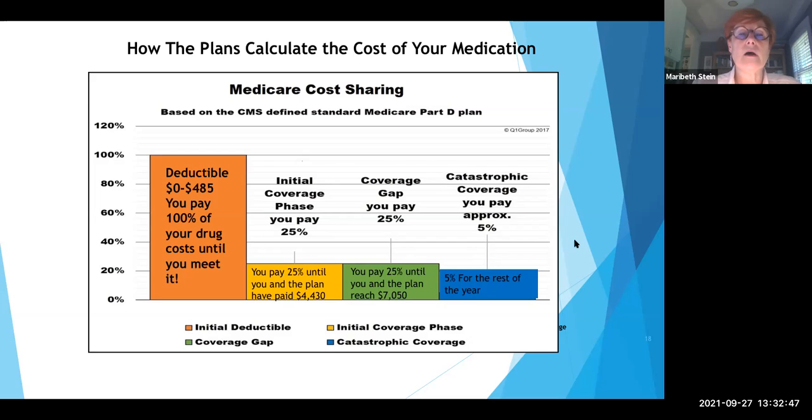Then you go into what's called the coverage gap. Now, this is a little confusing because in that initial phase, even though it clearly says in yellow there that you pay 25% until you and the plan have reached a certain level, the plans all make up their mind in this phase to offer you a better deal than 25%. I don't know why this happened. This is something that the plans have just done. And I think it's because they realized how expensive medications are and they're trying to entice people to join their plan or whatever.